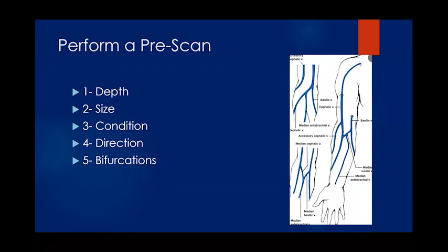Even before inserting, you want to have a plan, and you want to have plan A, plan B, plan C of where you're going to insert. So you want to perform a pre-scan. A pre-scan is when you first identify the limb that you're going to use. You apply the tourniquet because you want the veins to get bigger for scanning, and you want to look at the major vessels that we typically insert in.